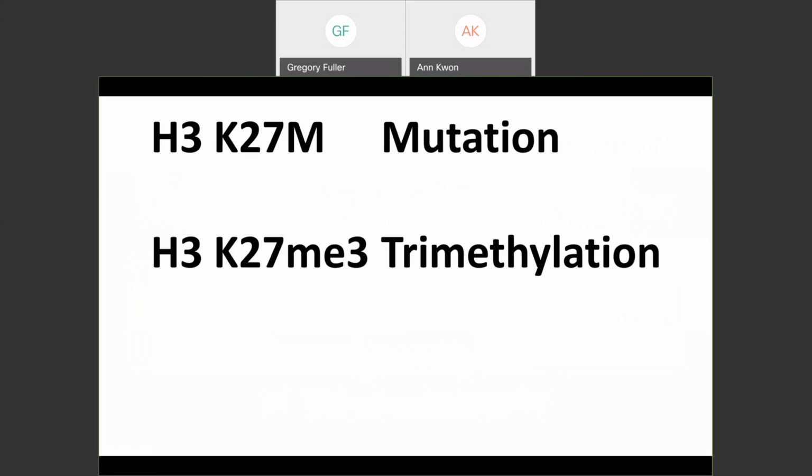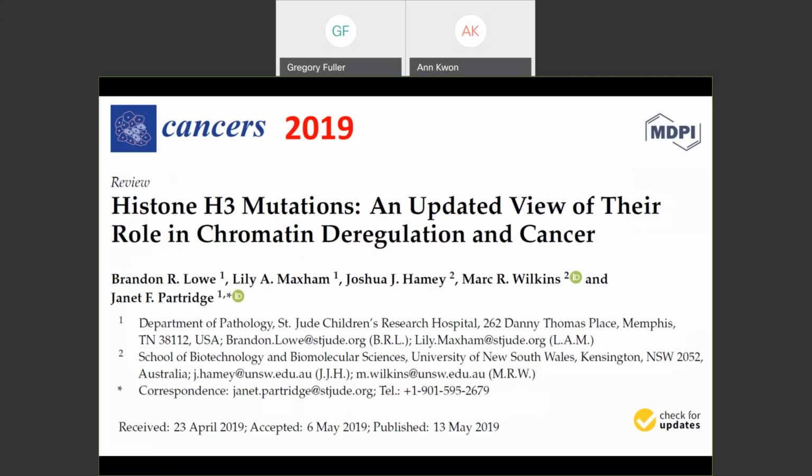Here's the point. If the tumor exhibits an H3K27M mutation, that is going to suppress all methylation at all of the lysine residues. And you're going to have a strongly suppressed or even absent methylation. So they're essentially mutually exclusive, if you will, in diffuse midline glioma, the most common. This is a nice review article in the journal Cancers. Histone H3 mutations, updated view, etc.